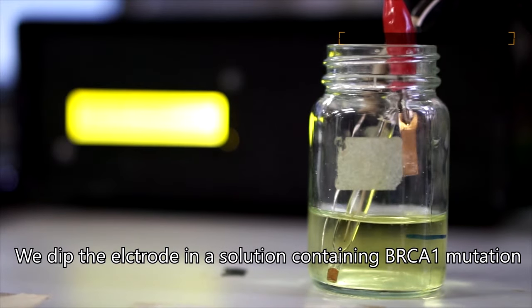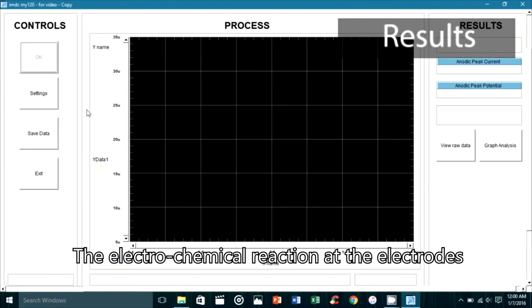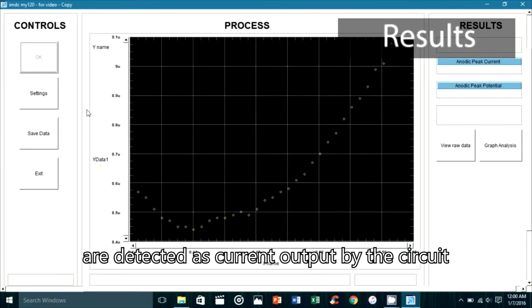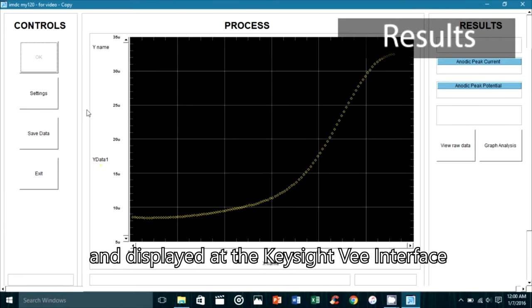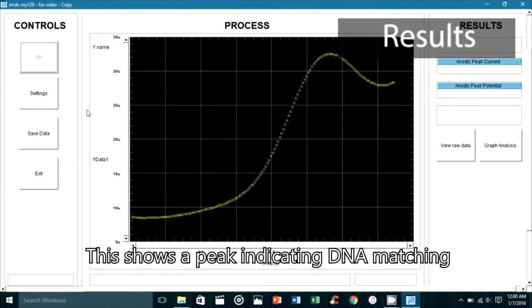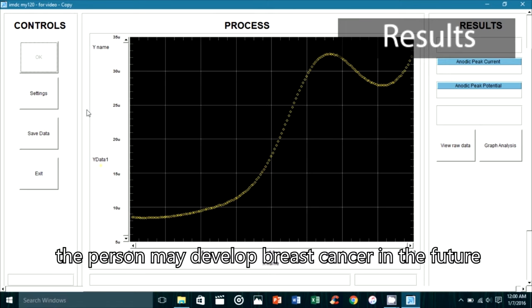We dip the electrode in a solution containing BRCA1 mutation. The electrochemical reaction at the electrodes are detected as current output by the circuit and displayed at the Keysight VEE interface. This shows a peak indicating DNA matching. BRCA1 DNA matching indicates that the person may develop breast cancer in the future.